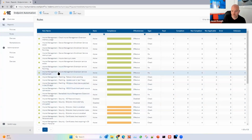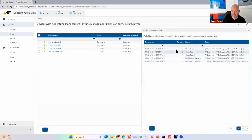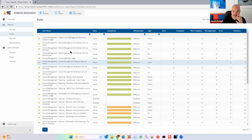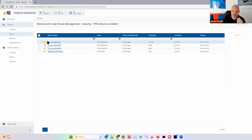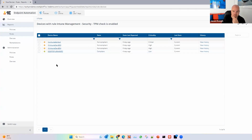And in any one of these, you can essentially drill in and see what the history is for that particular thing for any given device. So if that service wasn't in the correct state, this was it turning on or off or whatever it might be. So it's really powerful to be able to just see it. And you have the compliance on so this TPM is enabled on, I guess, one of these machines and not on the other three. So you can immediately drill in and see which machine is TPM on and which ones do I need to turn it on. Really powerful stuff here.